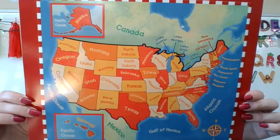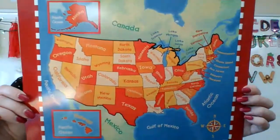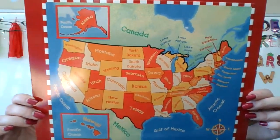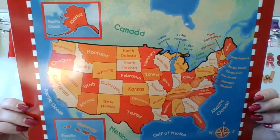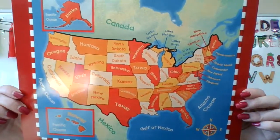The states are different colors. Two states, Hawaii and Alaska, are pictured in special boxes called insets. This is because they are located far beyond the boundaries of the map. Which states in our country are the biggest? Which states look like the smallest to you? What else can you see on this map?